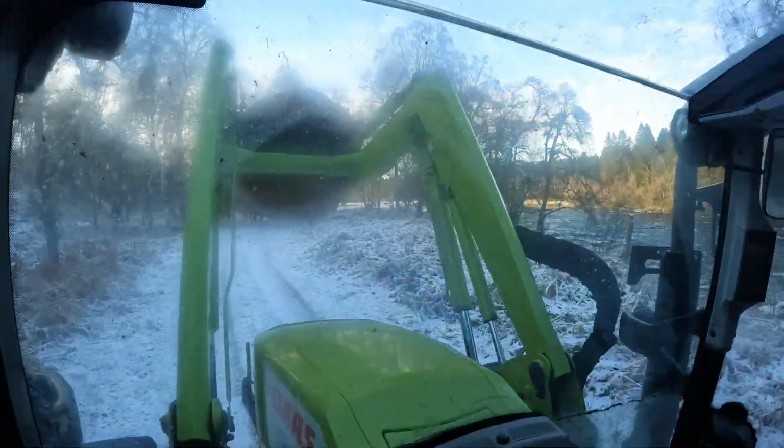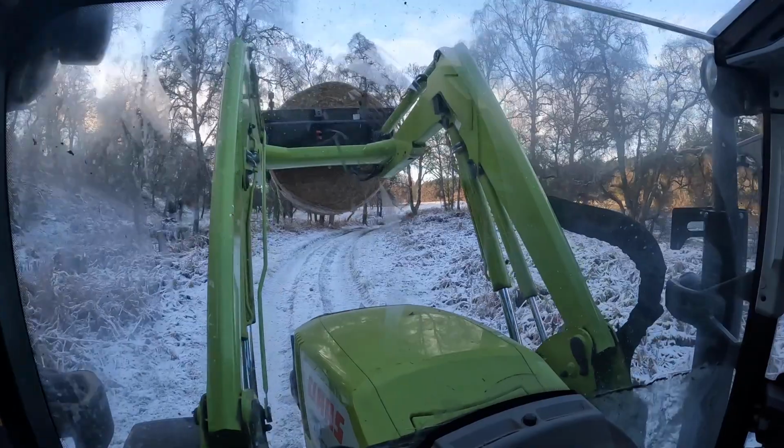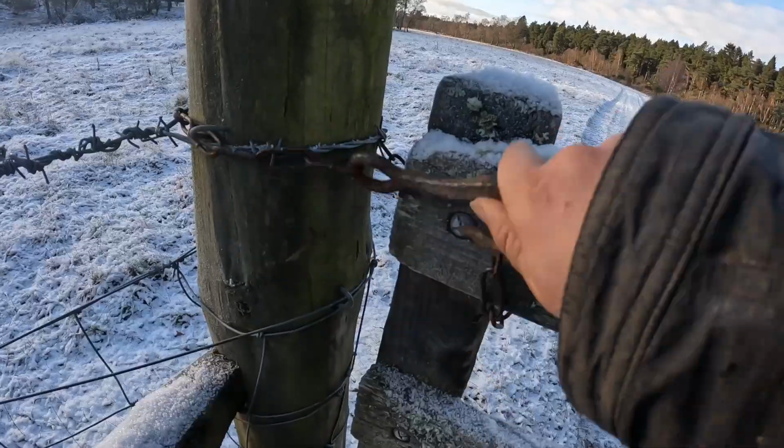Getting a bit steamy in here. Thanks, Rose. Saved the day again. This gate's a bit of a stiff one.